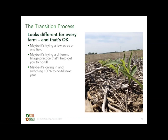And I just think that there is a transition process to transitioning to no-till, and it can't happen overnight for every farm. So it's going to look different for every farm, and that's completely okay. So I just put on here, maybe it's trying a few acres or one field on your farm one year, starting off really slow, which is something that I do recommend producers to do.